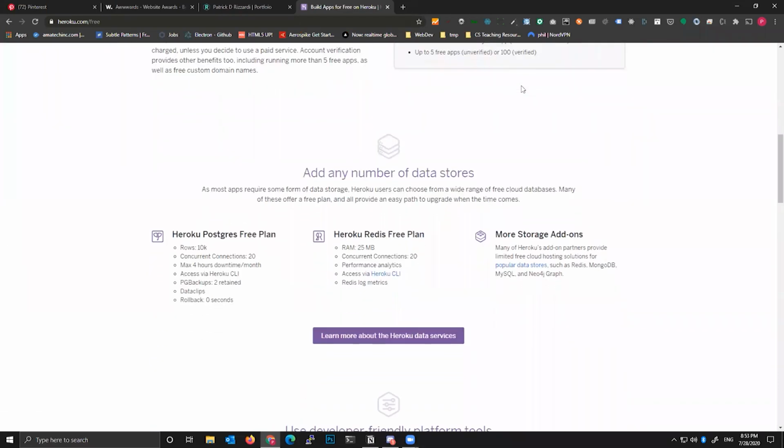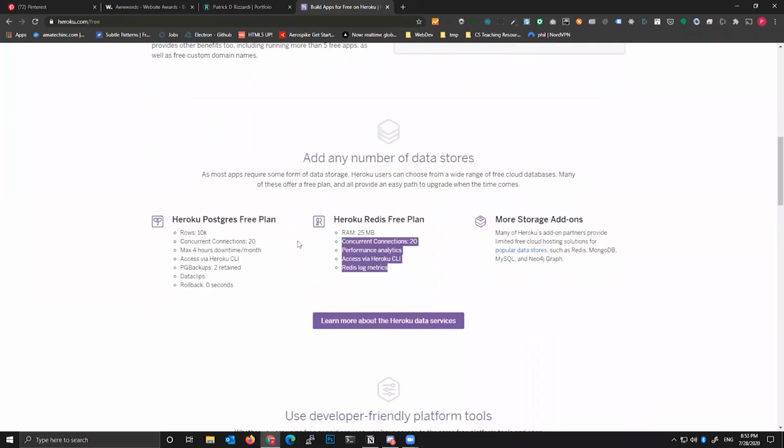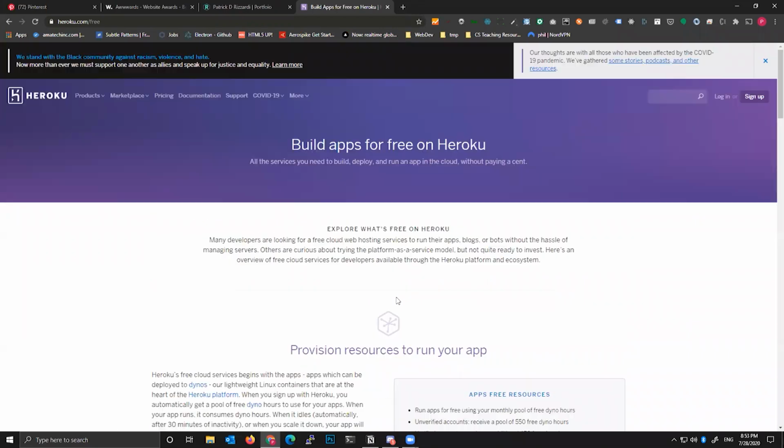So let's see. Yeah, this is pretty much what you get if anybody's interested. And we can go through setting this up. If you guys want, you can set up your Heroku account on your end as I do one here in a second, because I think this is going to be the best place for us as a group over the next few weeks to start deploying code to Heroku.